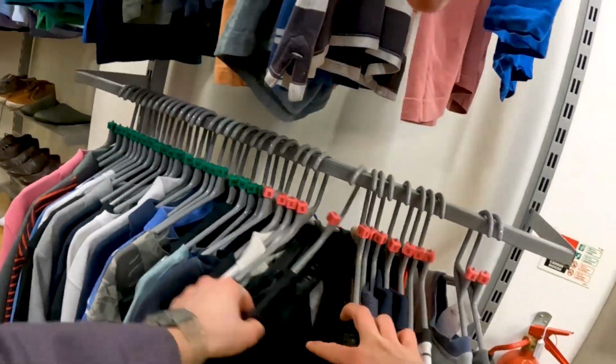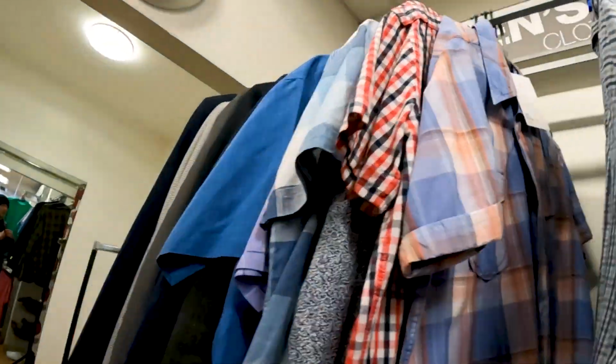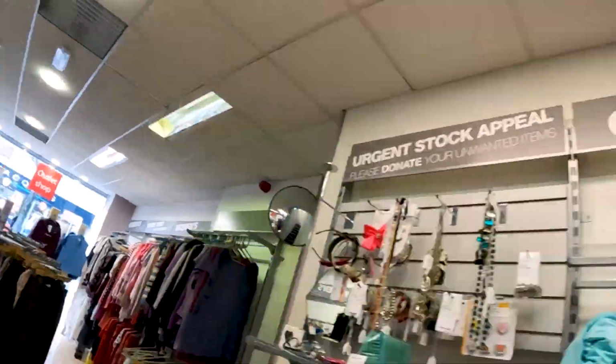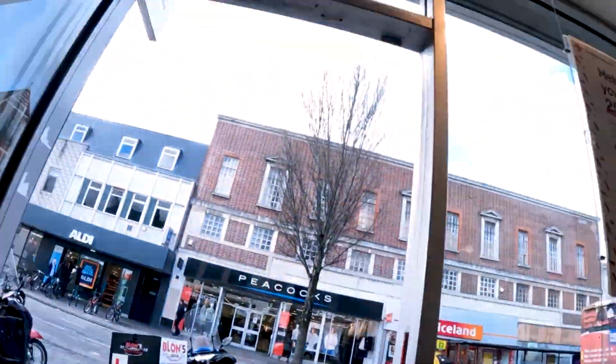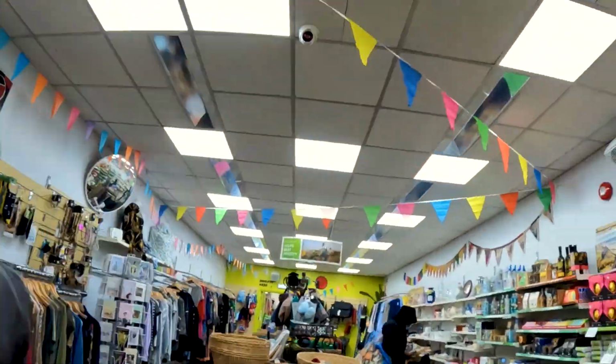rather dead. The only interesting thing was a nice T-shirt, and not as in it was nice, it was the brand Nice. And yes, before anyone comments, I know it's pronounced nice, but it's just funny you're calling it nice. But apart from that, it was pretty boring, so I headed out of there and headed over to the Oxfam charity shop, which was absolutely massive.